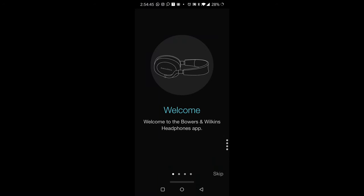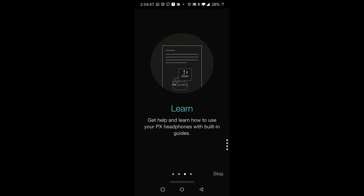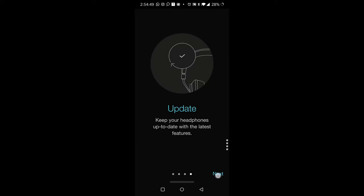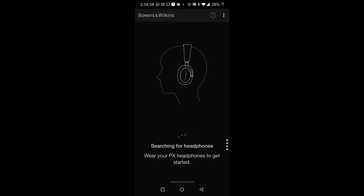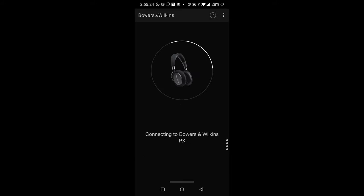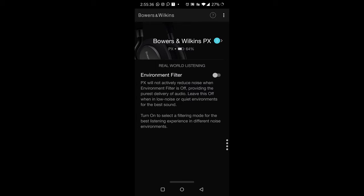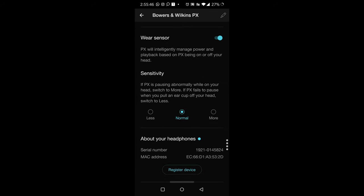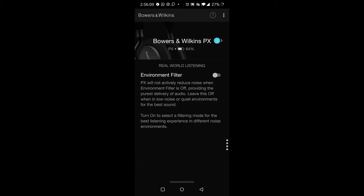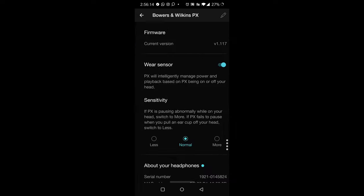Another thing that stands out about these headphones is it comes with a mobile app to allow you to adjust settings. It doesn't really do a lot in terms of making any acoustic setups or any listening type of adjustment to sound quality or anything like that. It's more so adjusting features like, do you want to be able to turn off those sensors and other settings that come with this headphone, but it's nice that they added one.